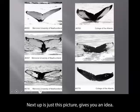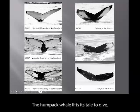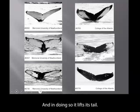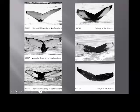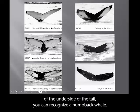Next slide, please. This picture gives you an idea. This work was done by recognizing the underside of the tail. The humpback whale lifts its tail to dive. It's a pretty robust animal and buoyant, and it has to get its tail up out of the water to get its angle steep. And in doing so, it lifts its tail. And one of the students, when looking from the lighthouse tower, was able to recognize that each of these whales had a distinctive pattern on the underside. And with some rigor and some science, we were able to determine that that is as viable as a fingerprint. And with a good picture of the underside of the tail, you can recognize a humpback whale.